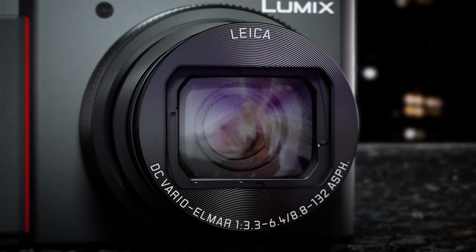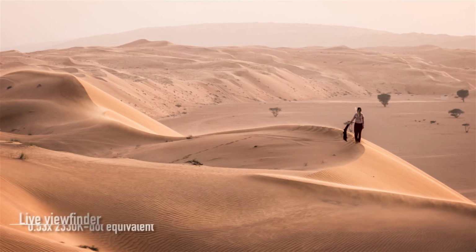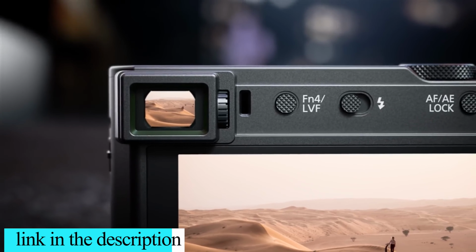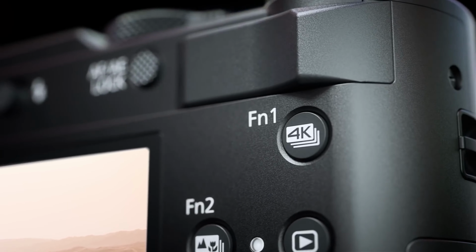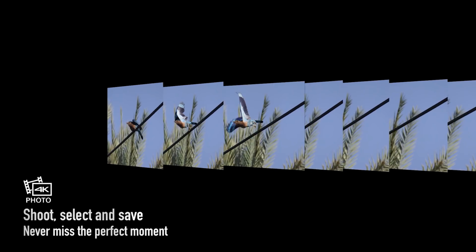There's a range of auto modes and features, but the Lumix ZS200/TZ200 also features more advanced controls too, including aperture priority and shutter priority modes, as well as full manual control. There's also raw capture to help achieve the best quality results from your images, while the handy control ring around the lens offers quick adjustment for a range of settings.